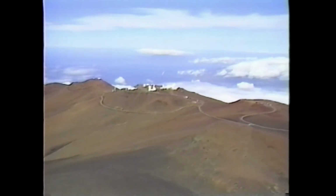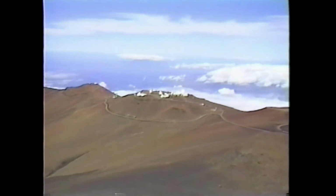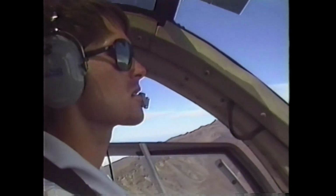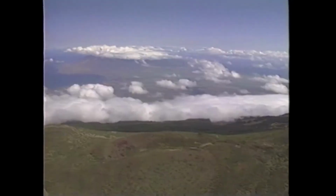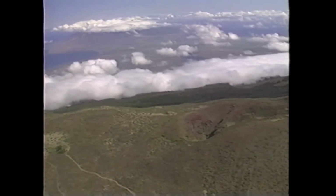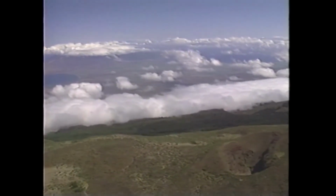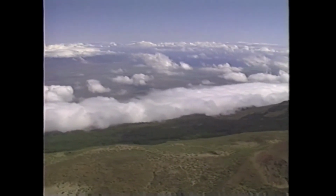This collection of buildings here is known as Science City because of all of the research projects located here. Projects operated by the University of Hawaii, NASA, and the Air Force. This ridge line that's heading off toward the left of the screen is known as the Southwest Rift Zone. It was from this area that the last eruption of Haleakala took place in 1790. It actually didn't come out of the center of the crater, but from the side. And that lava flow formed the La Perouse and McKenna areas.